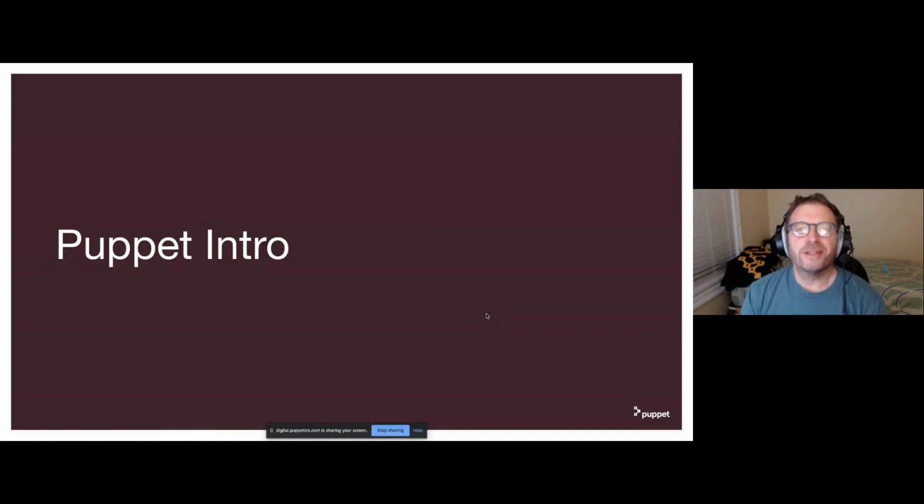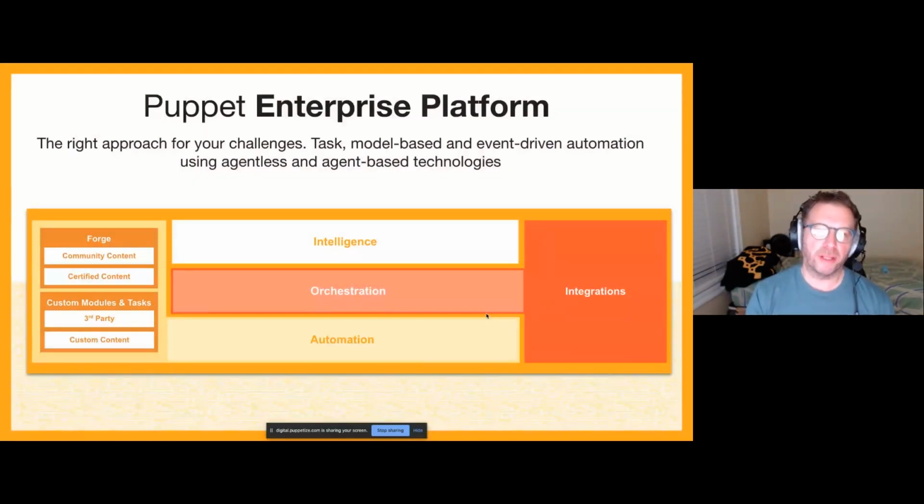If you're joining this Puppetize event, presumably you already know something about Puppet. But on the off chance you need a little bit of an intro, and especially with respect to how these integrations work together, I think it's valuable to just ground us with a little bit about the Puppet Enterprise platform.